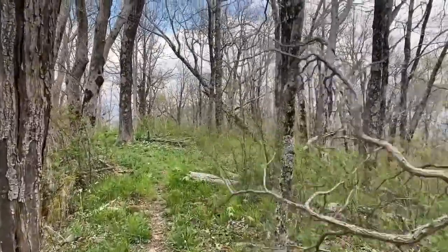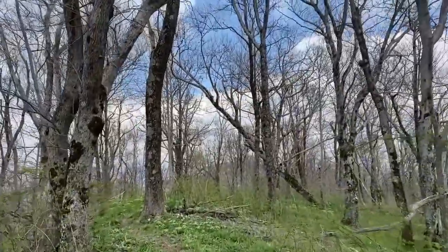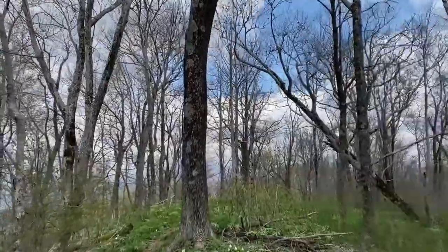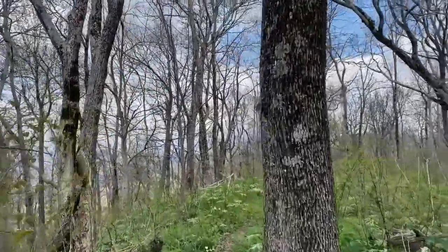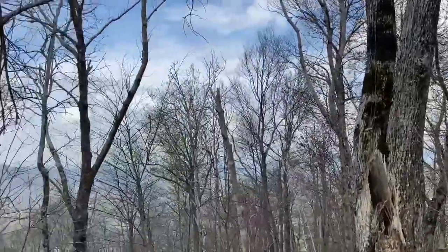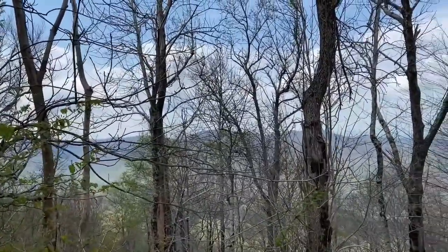Woo! Made it to the top of Hazelnut Knob. Another 1,200, 1,300 foot climb. It's like my fifth of the day, it seems like. Beautiful views up here. Again, one of the benefits of hiking this time of year.